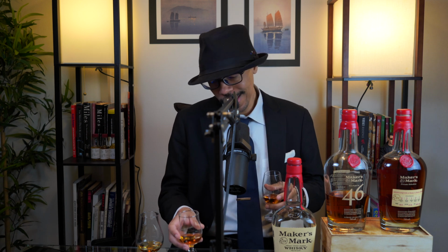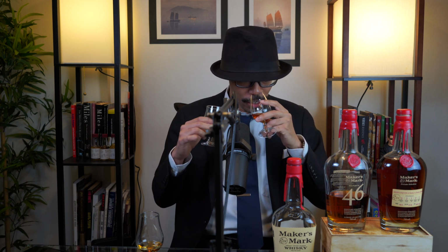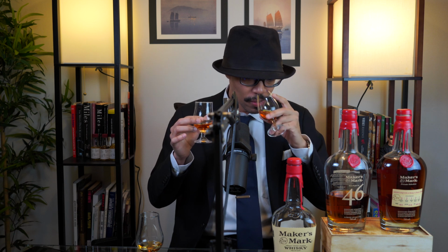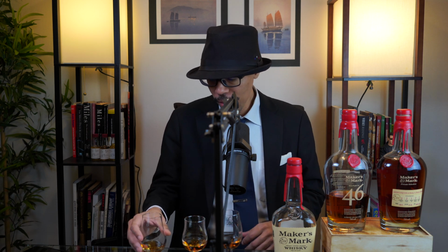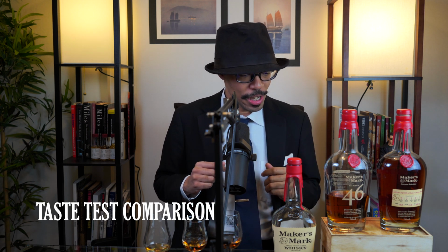Out of the three, it's either going to be the 46 or the private selection. This one is just too intense for me. Amongst the three, it's too intense for me, the standard Maker's Mark. Private selection is easy. Yep, I'm going to go with the well-rounded one just because it's not too much, not too little. All right, now we're going to have to do the taste test.